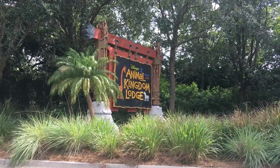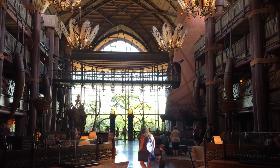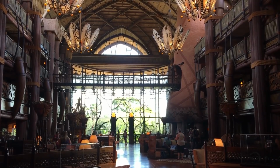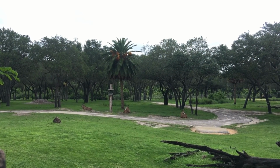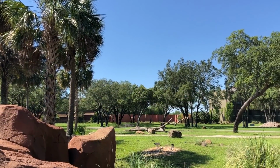There are 3 Savannas at the resort: Sunset, Uzima, and Arusha. Arusha is the big Savanna that's the focal point of those huge windows in the lobby. This is generally considered the best Savanna to be on. It has the best views and the largest array of animals. So when you're making your request for your Savanna View room, make sure to request Arusha.